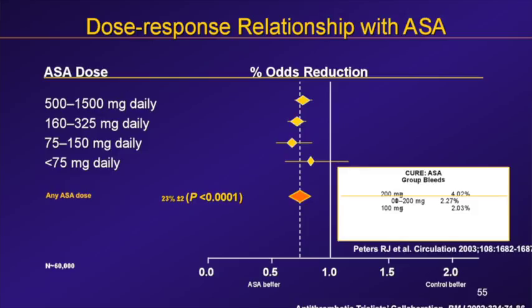Aspirin is the basis of antiplatelet therapy. There are lots of data that have shown that. The CURE study showed that doses from 75 to 1,000 or 1,500 milligrams decrease mortality and cardiovascular events by 25%, but there is not much difference between a low dose and an intermediate or high dose, whereas there is an increase in bleeding complications with the higher doses. That's why we prefer the low dose of aspirin, particularly in combination with ADP receptor inhibitors: Plavix, ticagrelor, or prasugrel.